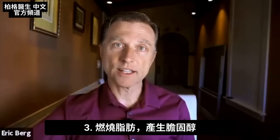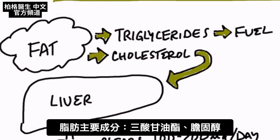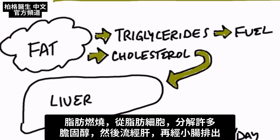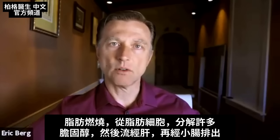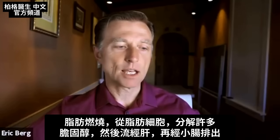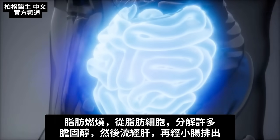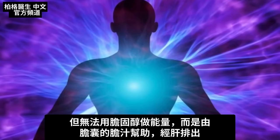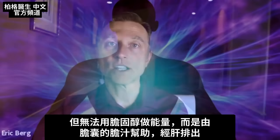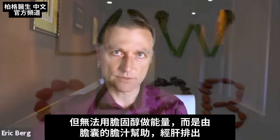Then you have cholesterol that is originating from the burning of your fat tissue. Your fat is composed of mostly triglycerides and cholesterol. And so when you burn fat, you end up mobilizing a lot of cholesterol from the fat cell, going through the liver, and normally it should go out through the small intestine because most of the triglyceride in the fat is being used as energy, but you can't use cholesterol for energy. So that has to go out through the liver with the help of bile salts, okay, from your gallbladder.